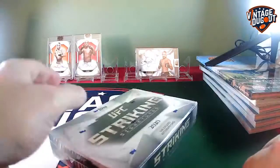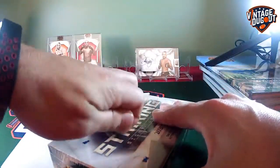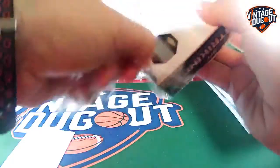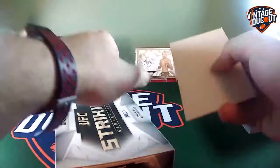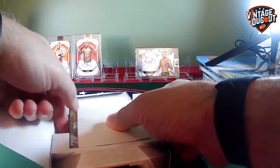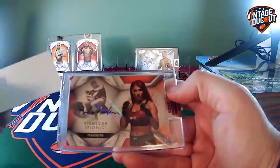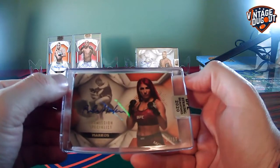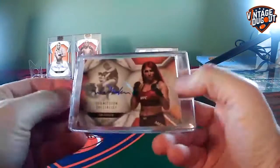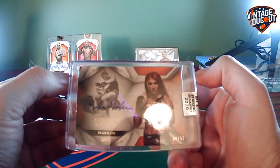Tuivasa we want. I can see it. Another orange. There's a good one. Randa Markos. 8 out of 50. 8 out of 50 for Randa Markos. Nice orange. Goes good with her hair. Very nice card. Congrats.